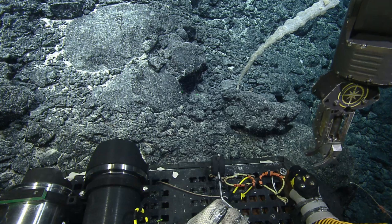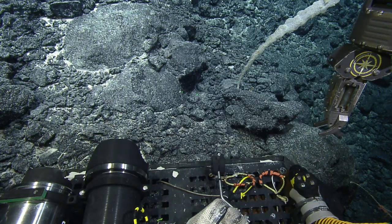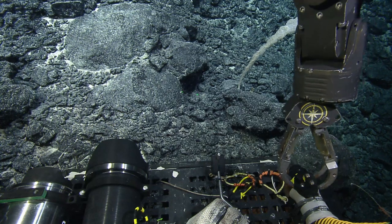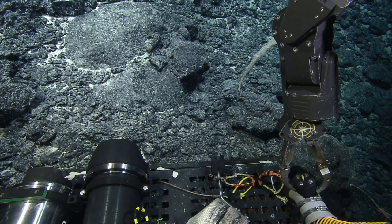Did it just swim off? It swam off, yeah. It landed right on the bottom of the rock by Herc's. Yeah, that cliff. Ooh. Yeah, there's a cliff coming up.